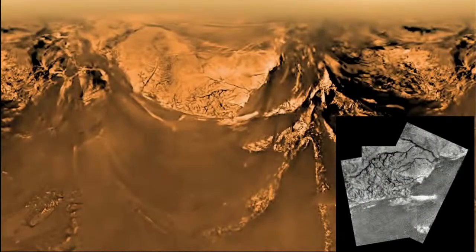So the Huygens probe descended. It had a downward-facing camera, and we started to see, now through much of the haze, surface features. You can see what we used to call these fluvial channels or flow channels, and I think we were a little coy about calling them rivers at the time, but you can see valleys and mountain ranges and fluvial channels.